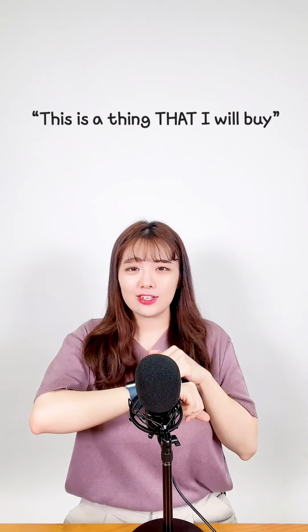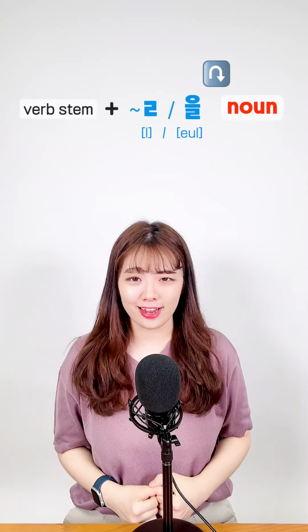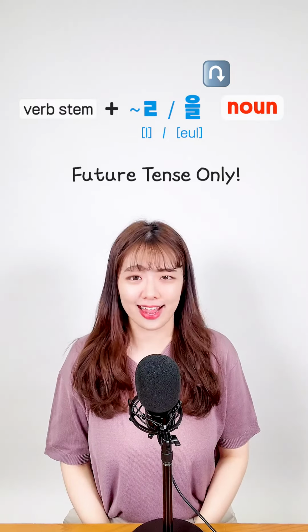How would you say this is a thing that I will buy? You'll need these two particles to modify a noun. And remember, it only happens when it is a verb in future tense. Let's go.